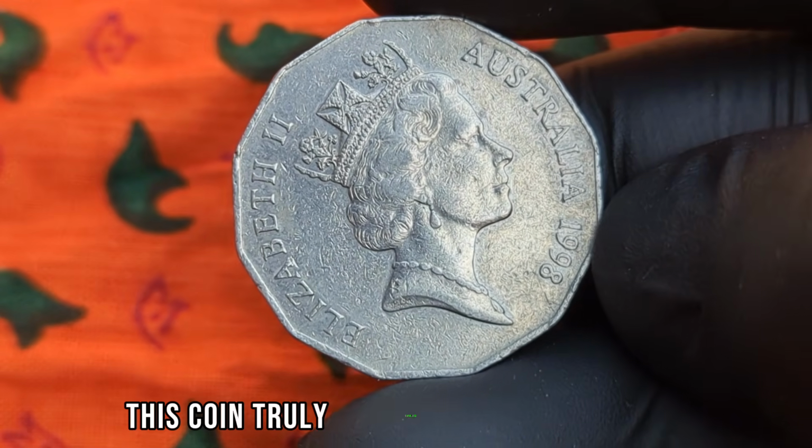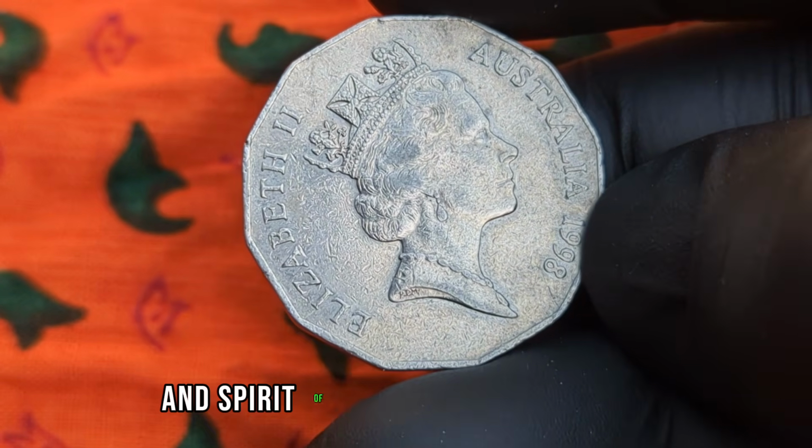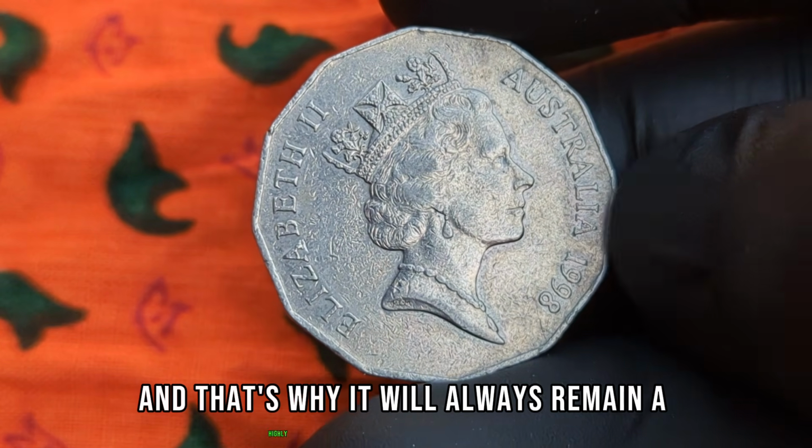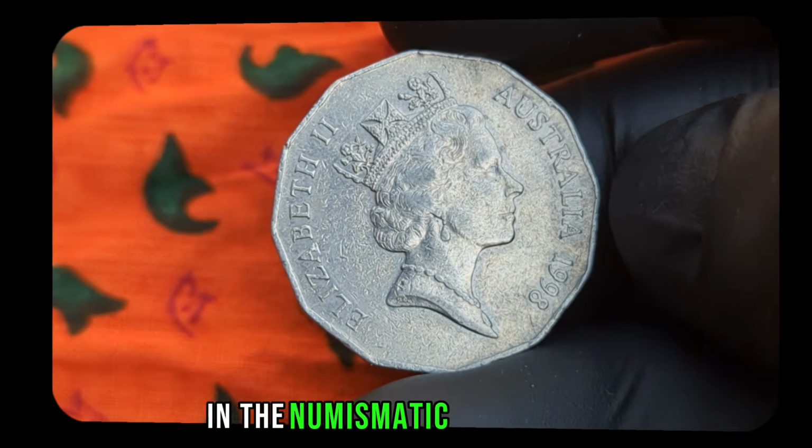This coin truly symbolizes the adventure and spirit of discovery that shaped Australia, and that's why it will always remain a highly prized collectible in the numismatic world.